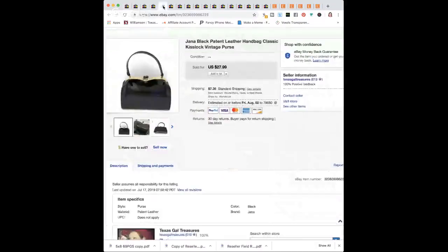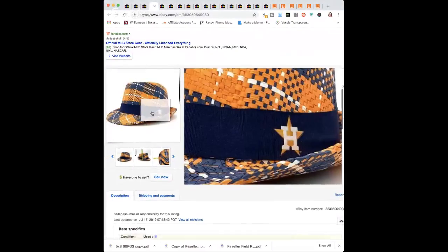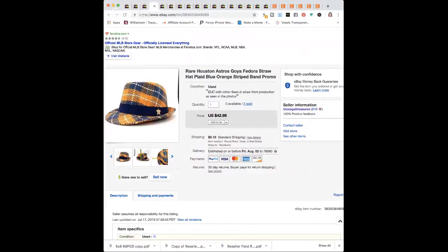My favorite sale was definitely the Astros hats. I think because they're in the playoffs now, right? Or they're doing really well anyway, from what I've heard. I'm not in Houston anymore, so I don't have my pulse on the Astros lately. But that was my favorite sale.